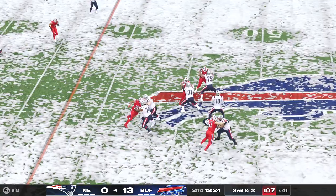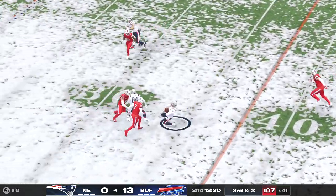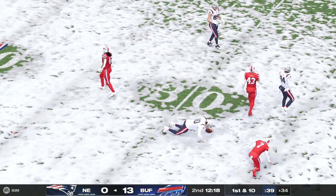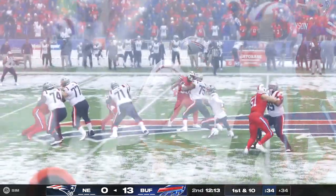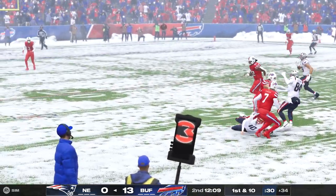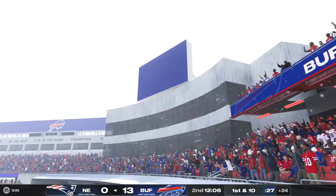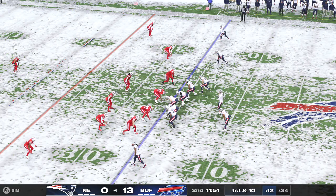Out of the gun, here's May. He'll try to run for it. And May will not risk it. Into the first down. This is exactly how it's supposed to look on third down. His eyes are downfield. Nothing materializes. He quickly decides he can do it himself, picks up the first down, and then to protect himself with the slide, well done.